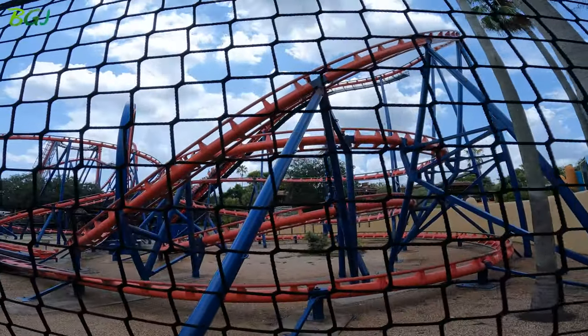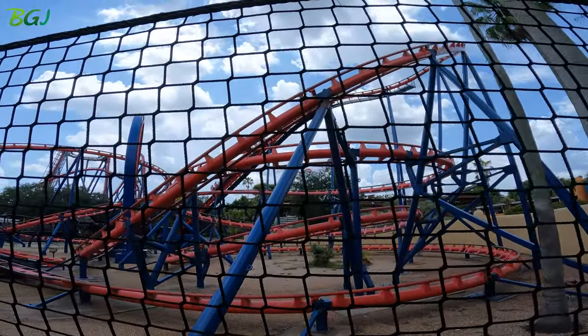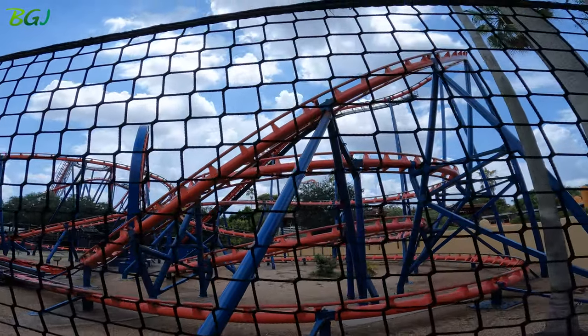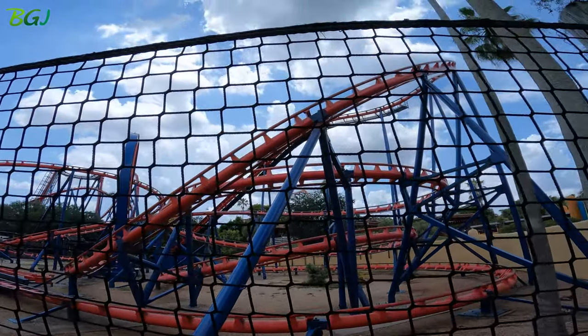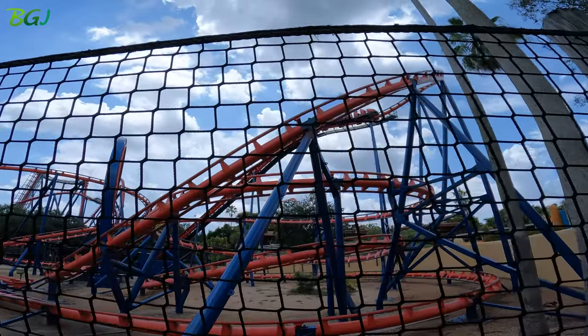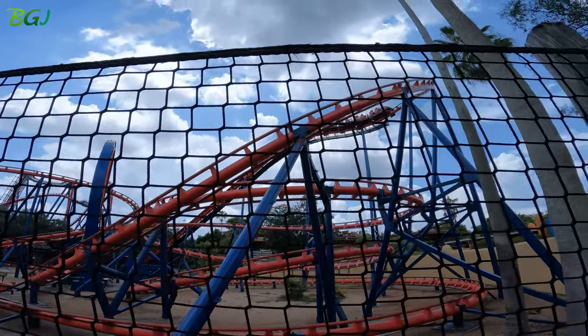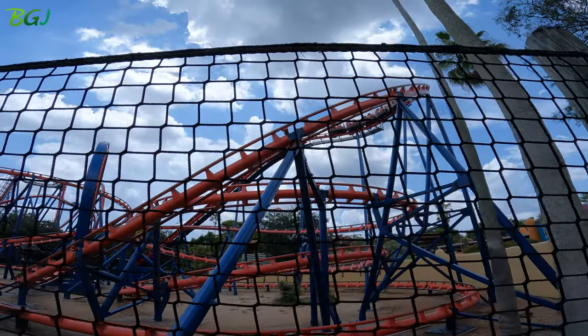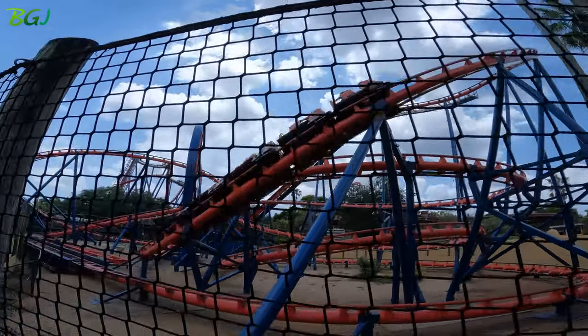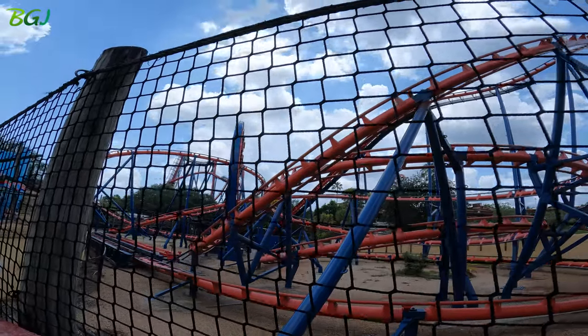And here we have Scorpion. This has got to be, I believe, the oldest ride here now. Kid friendly. And it only has one loop.